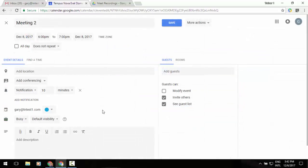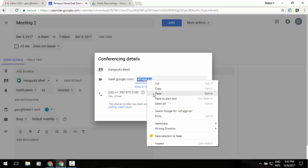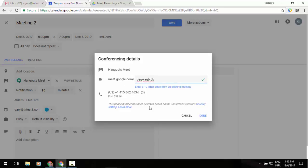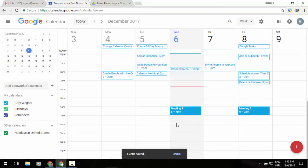We're going to add the conference, view the details, and now I'm going to edit, and I'm going to paste that code from our previous meeting. It automatically changes the phone number and the PIN number to what the previous one is. Done. Save. And now I've got identical meeting codes and numbers to get into and links to get into that particular Hangouts Meet. So that's the last update that Google has added for that. That's all I've got for you for Hangouts Meet.